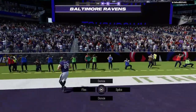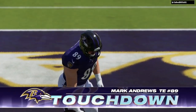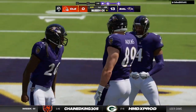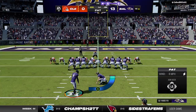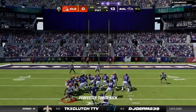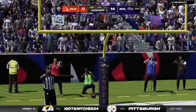And that'll be taken in by Andrews for a Ravens touchdown. A great effort there with touchdown number 7 on the year. And the Ravens have taken a 13-0 first quarter lead. Tucker with the extra point, and it's now 14-0.